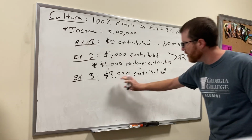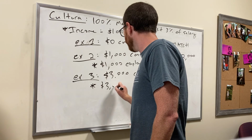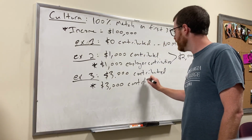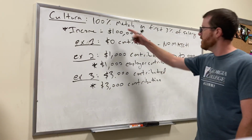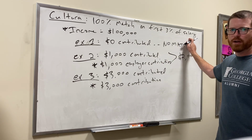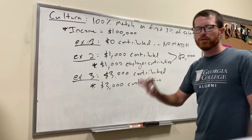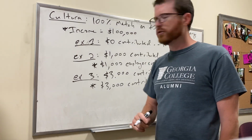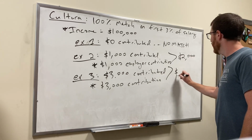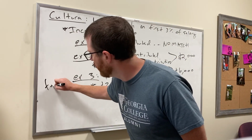All right, so that's the amount you put in. And then the employer is going to fully match that because they match up to 3% of your income. This 3% right here, okay, they'll match up to 3% of it. So if you've got $100,000 in income, they will match up to $3,000 of your contribution. So you would thus have $6,000 contributed and you've received the full match.